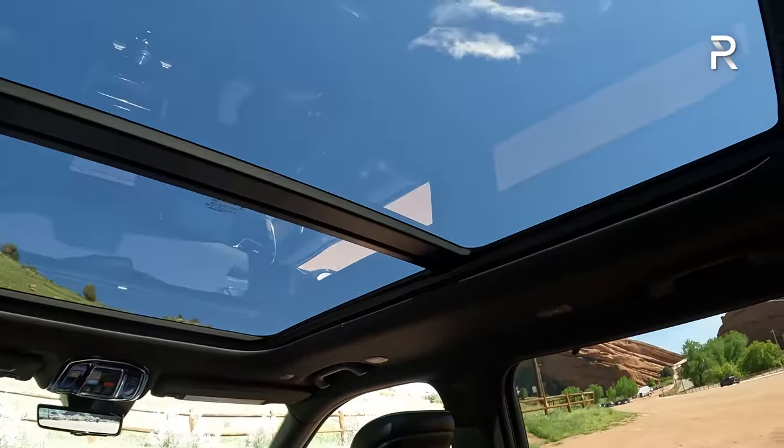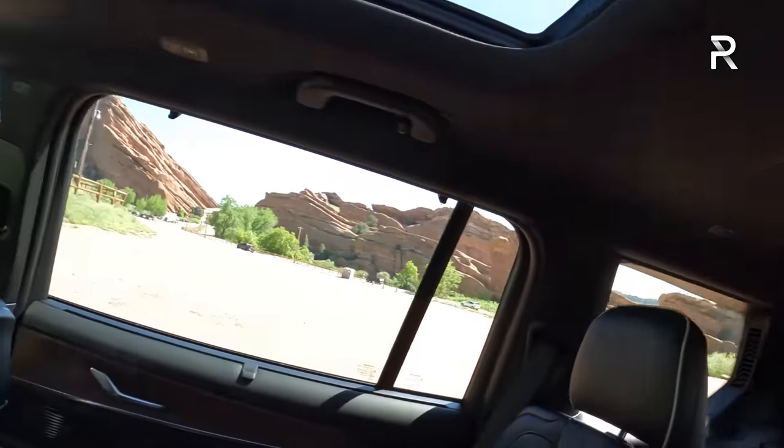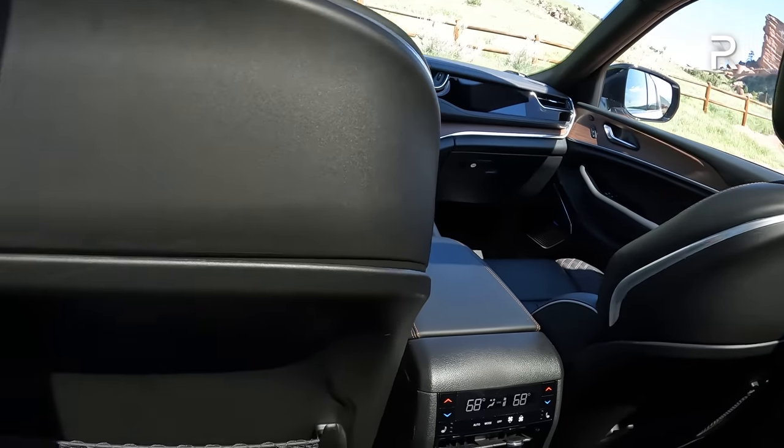The sunroof comes all the way to the second row here, not to the third row. And then over here, you can see there's your fam cam where you can spy on the children from the screen up there. That's part of the tech package that my tester has.